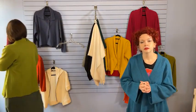Do we have royal purple boucle? I think we did. I don't know that we have it now. We don't have it now. Right. I think we had it last week and we sold out.